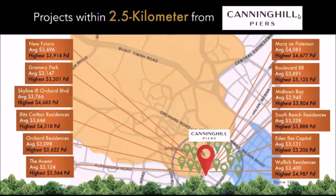So I want to bring your attention to the white color average per square foot. Some notable comparable projects within 2.5 kilometers, like New Futura, they are 3,007 per square foot. Gramercy Park about 3,001. Ritz-Carlton 3,006. Integrated Orchard 3,000. Avenue South freehold 3,001. On the right hand side, you have got Boulevard 88 at 3,006. Midtown Bay, right? South Beach about 3,003. Eden also at District 6 3,001, and of course another super high rise residential, Wallich Residence, 3,004 in Tanjong Pagar.